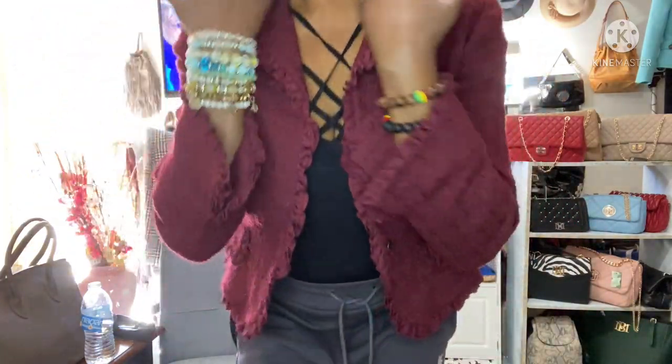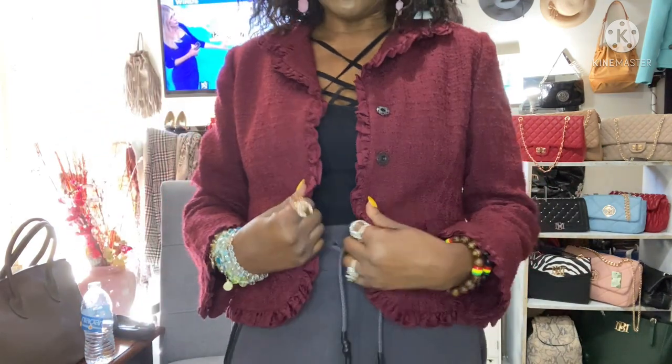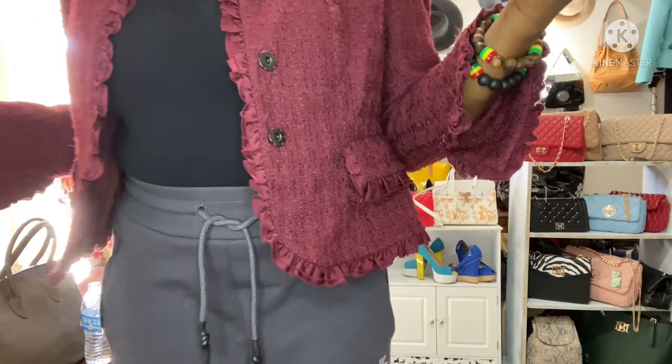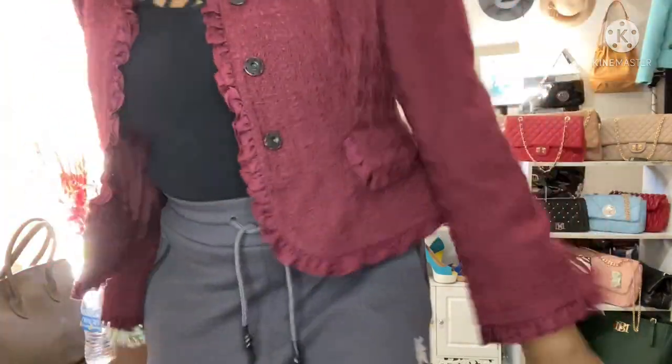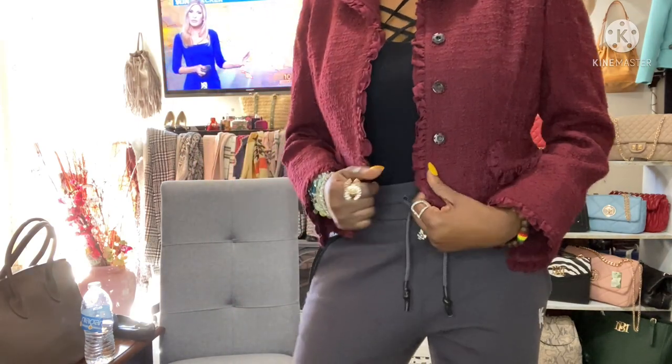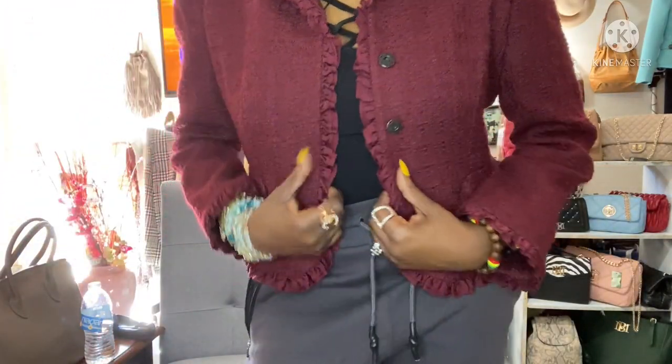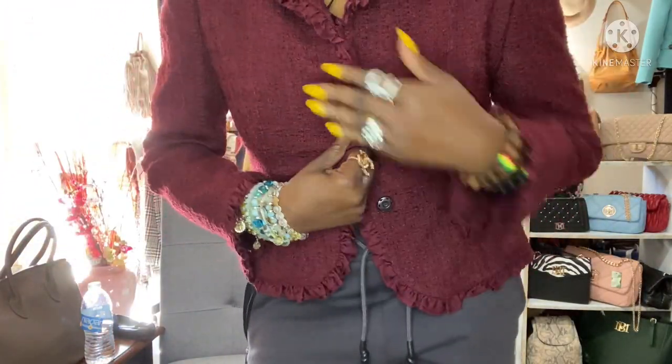Beautiful. I won't call this a spring jacket, but this is one of those jackets that you can just keep in your closet for whenever. If you get invited, you're wearing a nice little evening dress, you can just put this jacket over it. It doesn't have to be fall, it doesn't have to be spring. It's a beautiful tweed, lightweight, got the little press buttons.